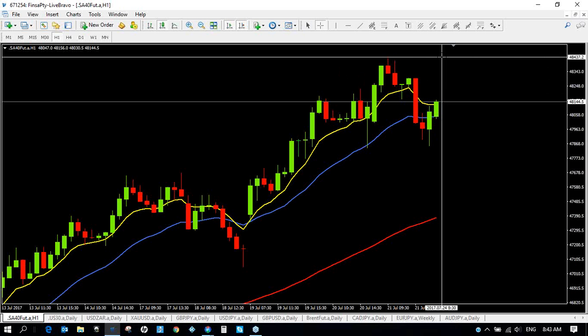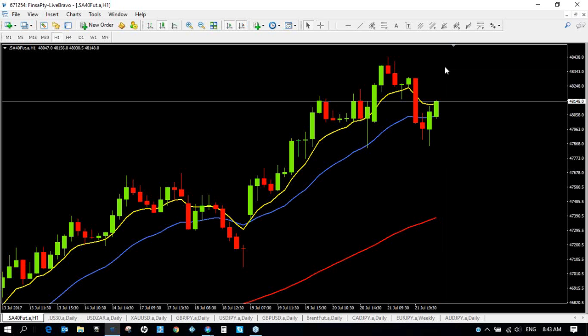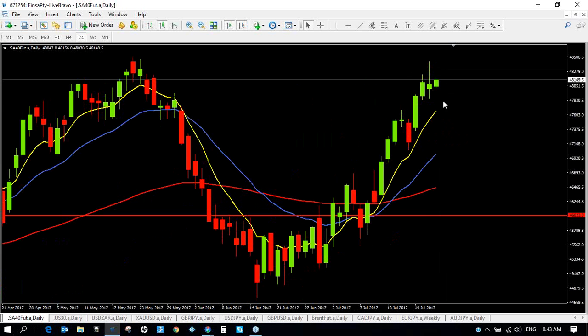and then the ultimate is that wick. That would be the daily shooting star high. A break above that would negate the initial bearish signal, so I'm certainly not going to short it just because there's a candle pattern, but certainly that would give me a level of confidence. A break above that, I would expect the trend to continue.